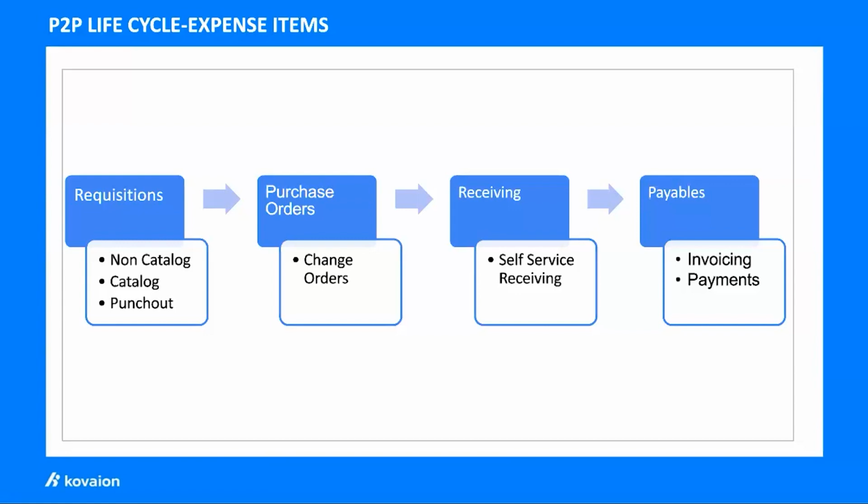In the requisition, we can create multiple kinds of requisition: non-catalog requisition, catalog requisition, and punch out. Once the requisition is created, we go to the purchase orders. Once the purchase orders are completed, we go to the receiving part, which is based on the quantity we received. Once we receive, we go to the invoice. Once the invoice is completed, we do the payment.